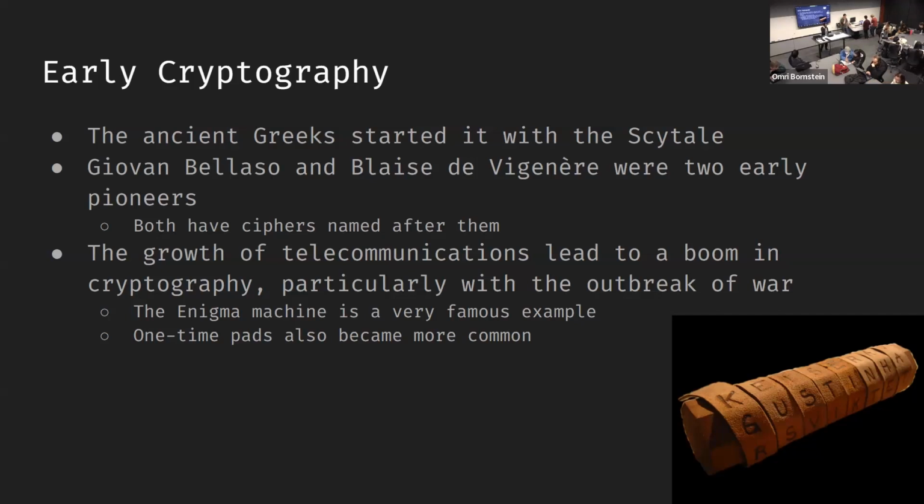Two more famous ciphers you may have heard of are the Bellaso cipher and the Vigenère cipher, named after two very famous early pioneers. Bellaso even wrote one of the first treatises on ciphers and how to break them. He invented many techniques like digraph and trigraph analysis, which basically look at common pairings of certain letters. So you will know that, for example, TH and CH are very common letter pairs in English, and we can use that knowledge to help break some of the ciphers.